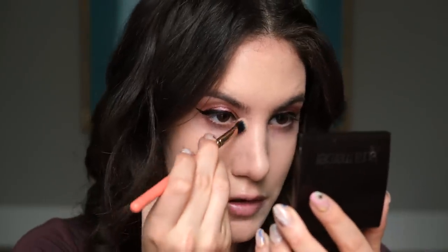Okay, what I am going to do, because there is like a peachy corrector in here, I'm gonna warm that up as well. And I'm gonna put a little bit of this just on the inner corners of my eye, just to correct that darkness. And that's actually not looking heavy. All right, guys, I actually really like that. I feel like that applied really, really nicely.